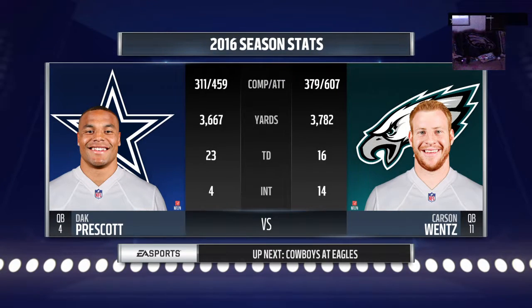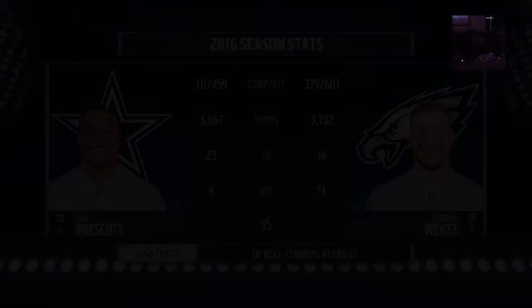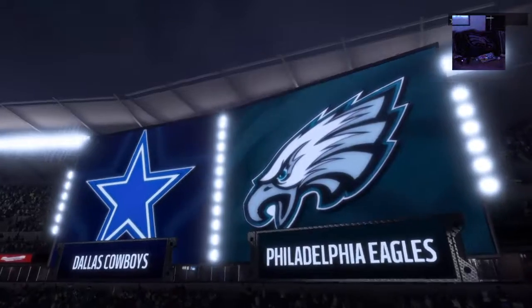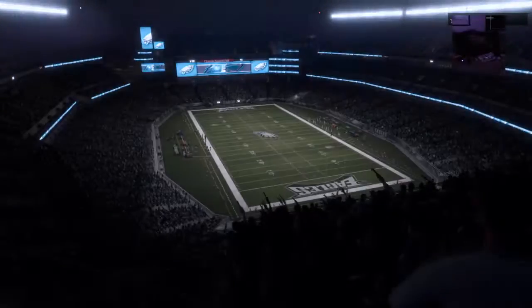Everybody, I'm Larry Ridley. You're tuned in to the NFL on EA Sports. Tonight's matchup features two quarterbacks who will be trying to lead their team to victory. It's Dak Prescott's Cowboys going up against Carson Wentz's Eagles.